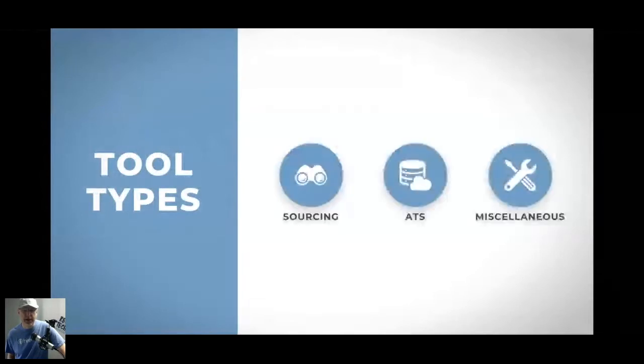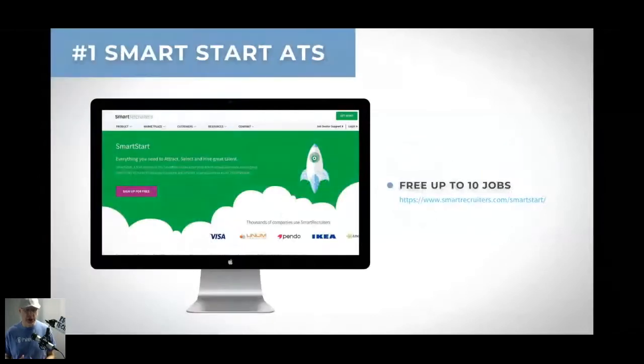So today we're going to talk about three types of tools, essentially: sourcing, ATS, and miscellaneous. A potpourri of cool tools. We're going to start out with the ATSs. I've got 5 free ATSs, fully functioning, that you can use to recruit talent. So you don't need to use an email address or a spreadsheet. There are some options here when it comes to applicant tracking systems.